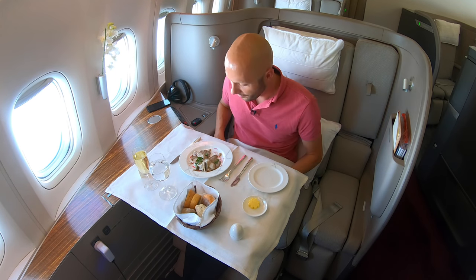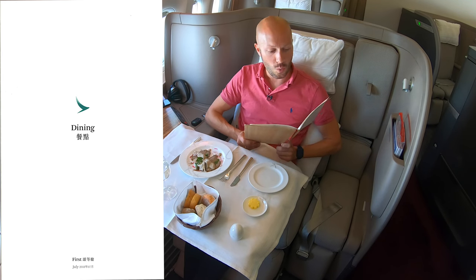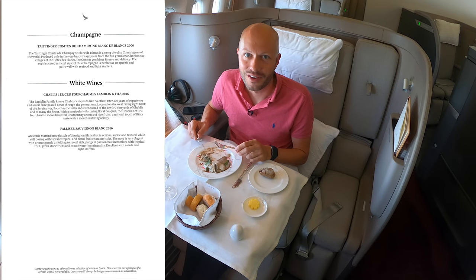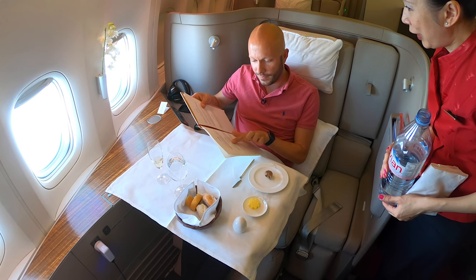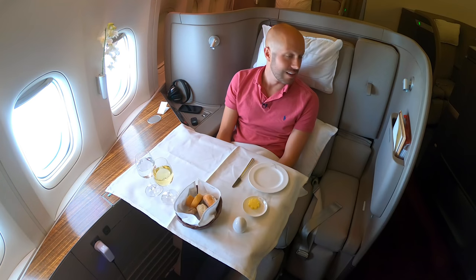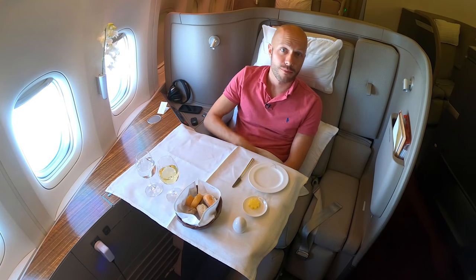And here's my starter. It's vitello tonnato with truffle mascarpone and white anchovies. It's quite good, but I know the real version of vitello tonnato from Italy. For the soup, I will go for the Chardonnay. I was not asked to try the wine, so I got a full glass, so let's try it now. Yeah, Chardonnay, perfect for my soup.